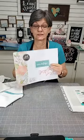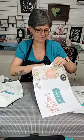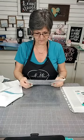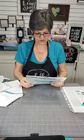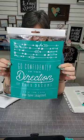I got an advance copy of next month's Club Couture transfer. Do you want to see it? I haven't even seen it yet. Anytime I order after the 15th, I get it in my delivery, which is awesome. Oh, this is so good.